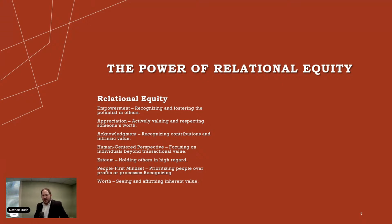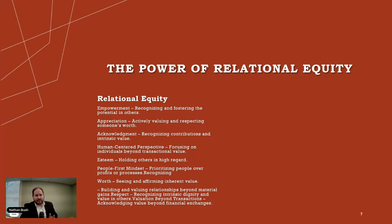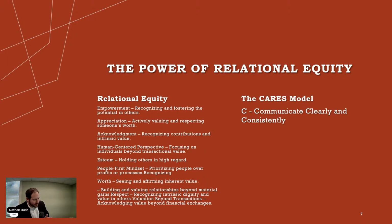Now, relational equity is just building and valuing relationships beyond material gains, having some respect and recognizing the intrinsic value in others, and having value for them by acknowledgement beyond financial exchanges. If you can do that, you're going to build relational equity. I put this into a model for you guys to help you understand what specific steps you can take in order to build this relational equity. And the model looks like this. I call it the CARES model.